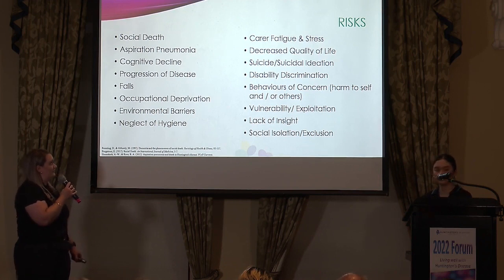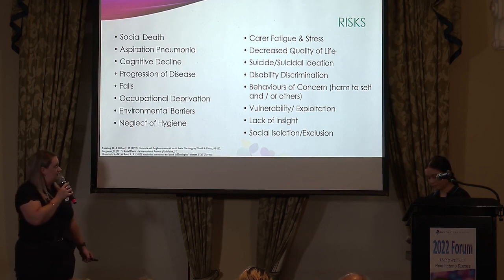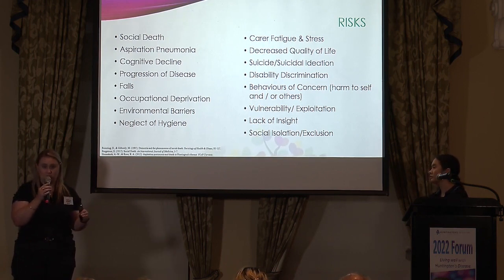Decreased quality of life, suicide or suicidal ideation, discrimination, behaviours of concern, vulnerability, exploitation, lack of insight, and social isolation. So these are all things that we can avoid with equipment as much as possible.